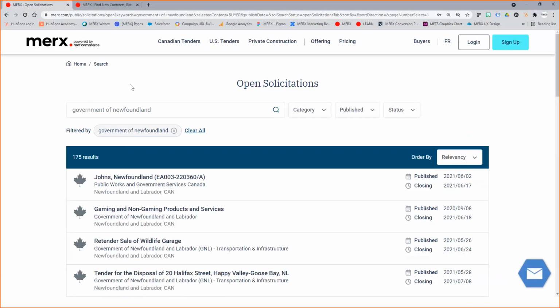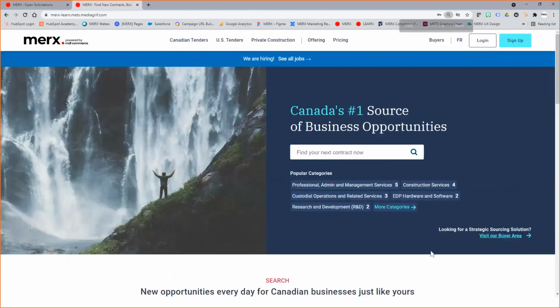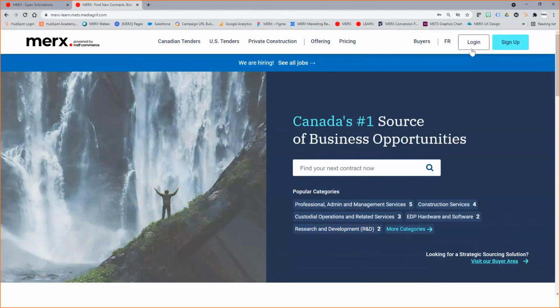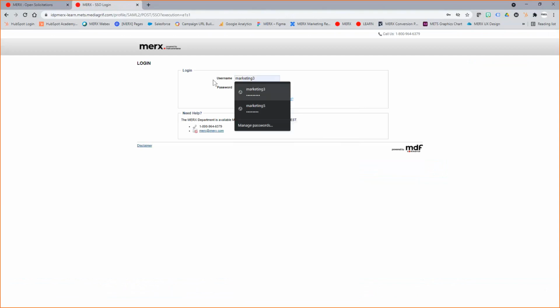So now I will log in so that we can get a look at the other side of things. I am logging in from our learning environment because I don't want to be submitting bids to real opportunities. So I'm going to log in from our learning environment with my account here.